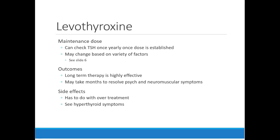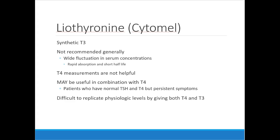Levothyroxine. Again, the maintenance dose is something that you are going to build up to, and then you're going to check labs about yearly. Could change based on a variety of factors, like on slide 6. Very effective therapy. Side effects are minimal except for if you overdo it. Then you're going to see some hyperthyroid symptoms, which we're going to talk about in a few slides.